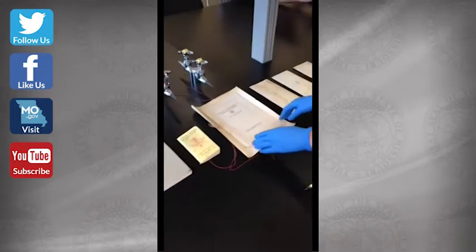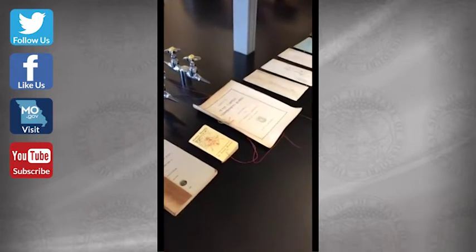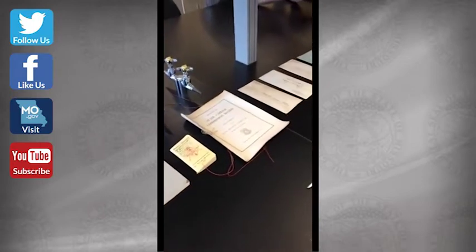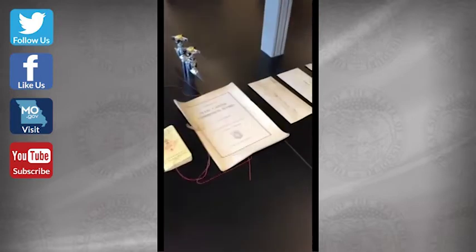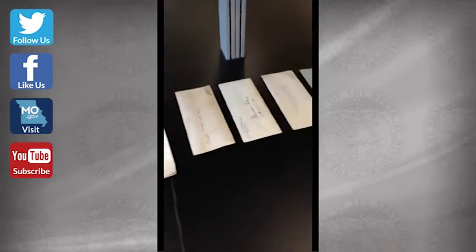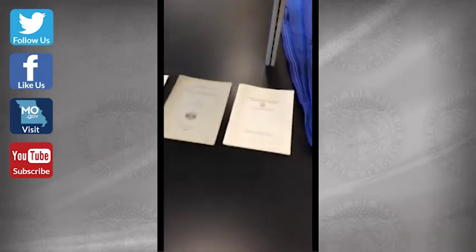This time capsule is from 1915. It's been sealed for 100 years in the cornerstone of the state capitol building. There's a copy of the Constitution that actually has the date 1909. It's much shorter than.